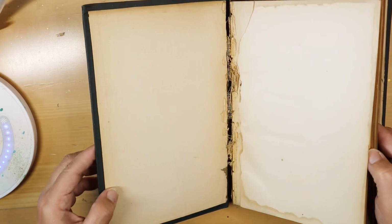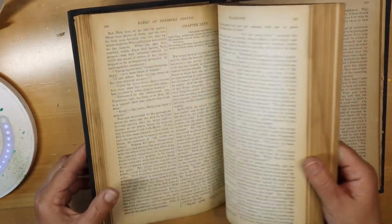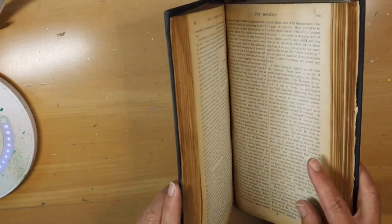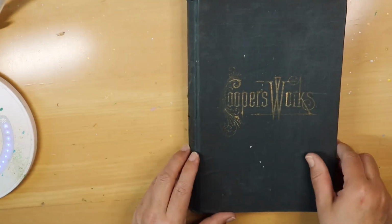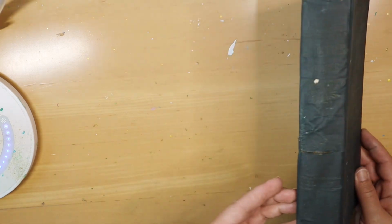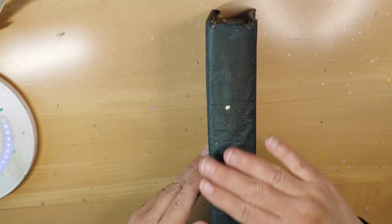So I thought this one I could start with. This could be in my starter, like rip it apart, have fun, use these pages to paint on and spray and do whatever. And maybe repurpose this cover. Do something else, although the spine is rough. I don't know. But I guess a piece of fabric.